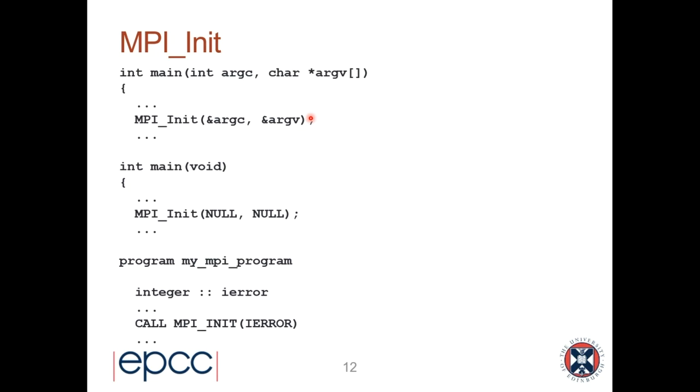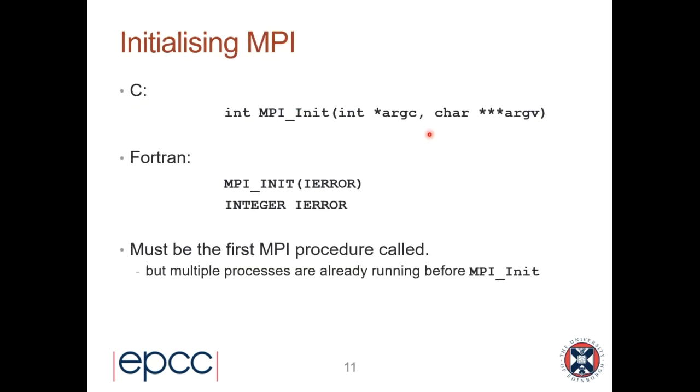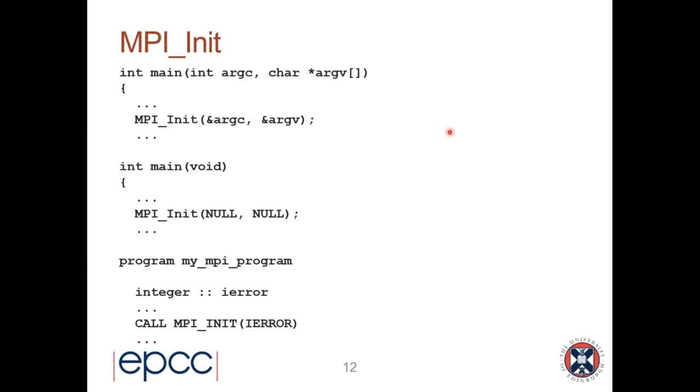It's slightly a historical quirk, but into argc you pass a pointer to the first argument. It's a pointer to argc. This is already a double pointer, and this gives you a triple pointer. That's why this is the prototype. However, most parallel programs don't use command line arguments. They use input files. So it's perfectly acceptable to do this. Most C MPI programs begin int main void, MPI_Init NULL NULL. We'll just ignore the command line parameters. But technically, it's worth pointing out that if you do have command line arguments, you have to pass pointers to them to MPI_Init.